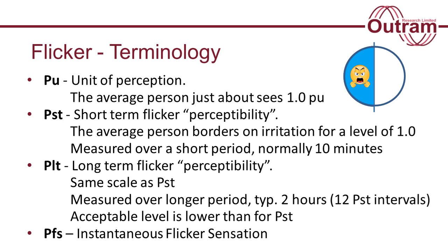If we happen to notice the lights going down as someone plugs a kettle in another room and they just go down once, then you probably wouldn't think anything of it. If it happens frequently, then it becomes irritating, which is why it's dependent on the frequency, and that irritation level is assessed over a period of typically 10 minutes.